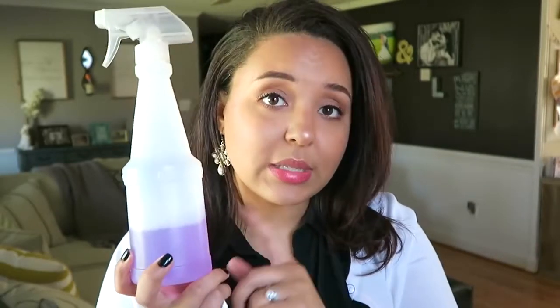Obviously, we're not about chemical free greenness over here as far as my cleaning products. Maybe someday I will transition into that, but as for now, I am not. So this is just some watered down Fabuloso. I just spray wherever. It's all-purpose cleaner. Gets the job done. So if you've ever seen me use this, that's what this is.